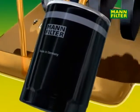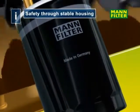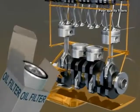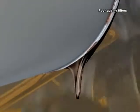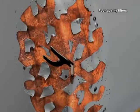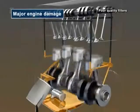A high-quality housing is also an essential part of a reliable oil filter. Operating pressures of up to 10 bar and pressure peaks well above that level demand a high standard of pressure resistance in the casing and all other components. Poor quality filter housings have a number of disadvantages. When using inferior sealing materials, there's the risk of oil leaking between the filter housing and the engine block. Inadequate surface protection when sprayed with water can cause corrosion. This can also result in loss of oil. Finally, if undersized or inferior quality housing materials are used, there's the danger of bursting, resulting in major damage to the engine.